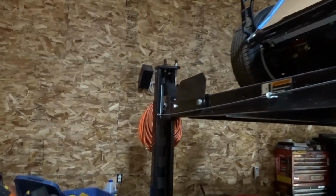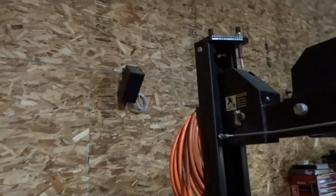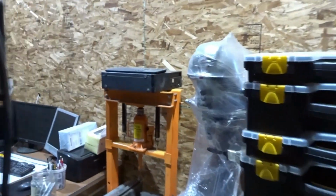So I got that done. I did temporarily mount some speakers, and I've got those attached to one of our Sonos systems just so I got some tunes out here.